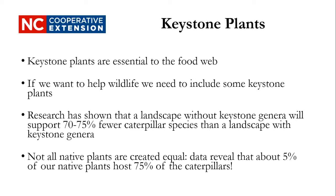So research has shown that a landscape that doesn't have these keystone plants is going to support 70 to 75% fewer caterpillar species than a landscape that does include these keystone genera. And keep in mind that not all native plants are created equal. There's about 5% of our native plants that host 75% of the caterpillars. So these are the ones you're going to want to zero in on. And I'm going to give you some of those later.